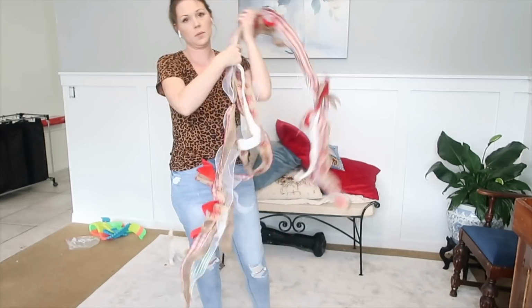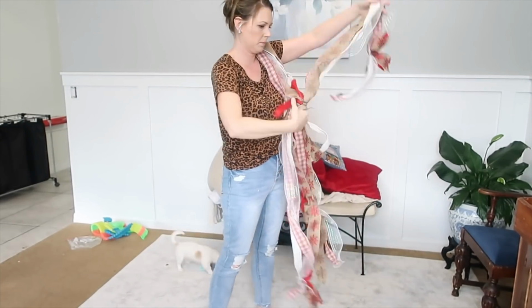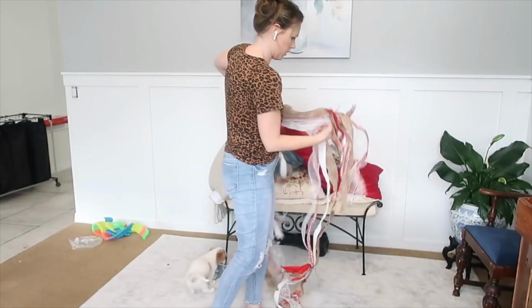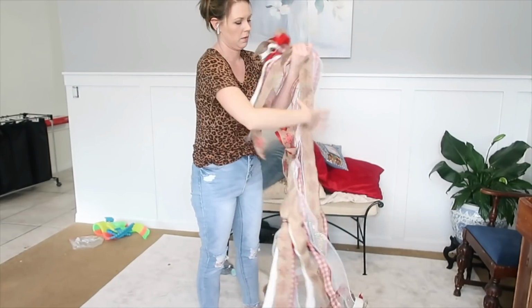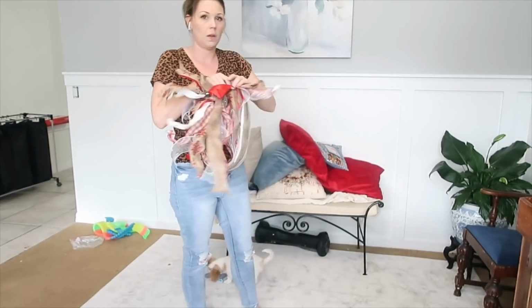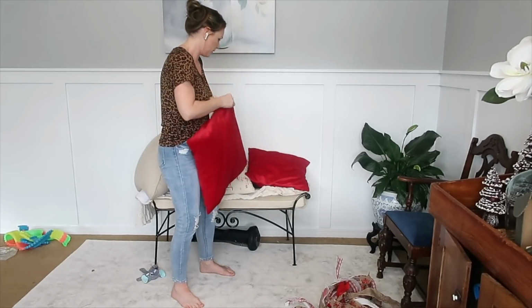Hoping I can salvage the ribbon this year. I wasn't able to salvage the deco mesh that I used last year, so that's why I made this ribbon here. And I really do like it, so hopefully by winding it up very neatly, I can use it again next year. Do you guys have any experience in that area? Are you able to reuse your ribbon every year? Will you let me know in the comments below?